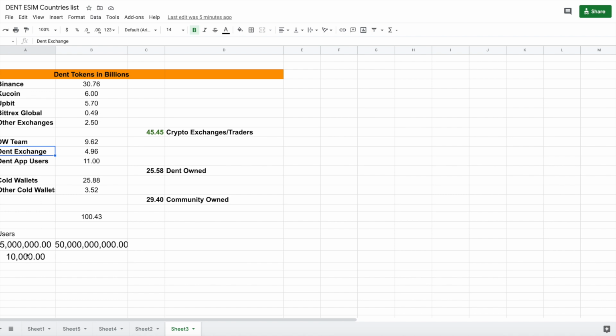But locking the 10,000 tokens allows you to buy mobile data directly. That's for sure, because DENT is a utility token. It's meant to support buying mobile data and mobile products, which is the perfect use case for the DENT token, right? It's a utility token. And so if we all support and contribute 10,000 tokens by locking them in the mobile app, this number will significantly come down.